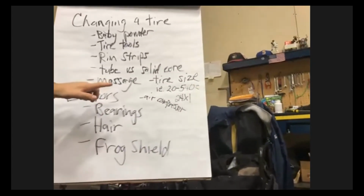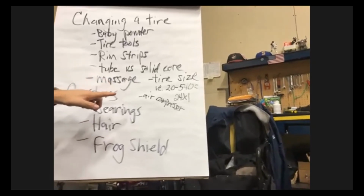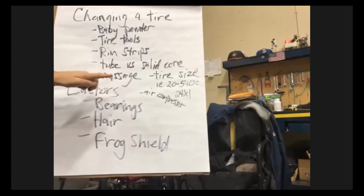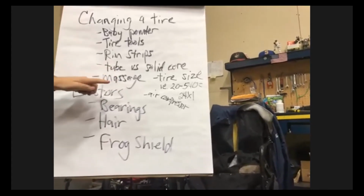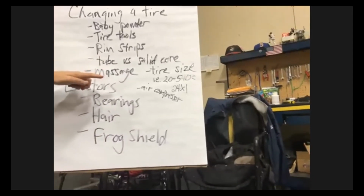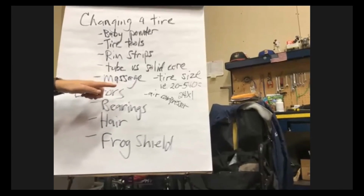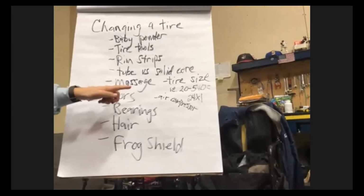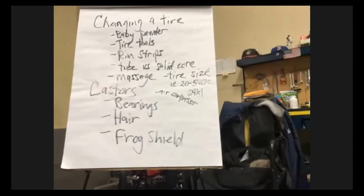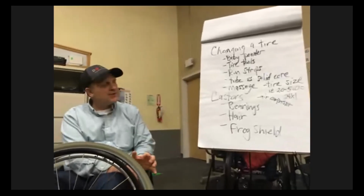Now, you'll see a number there, a tire size, for example, 20-540. That's the European size for a 24 by 1. So that's a good number to know if you have 24-inch wheels, because if you go to a bike shop, which I highly recommend going to bike shops these days to get stuff fixed, that is a common number. 540 is the metric for 24. And that's something that we can't dispute.